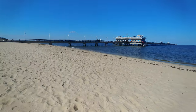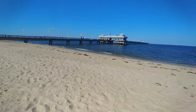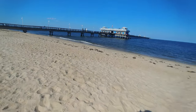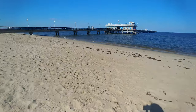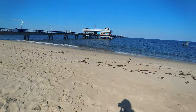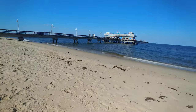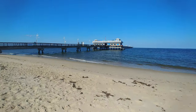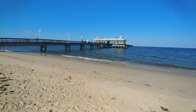Beautiful, quiet. It's awesome. And we're gonna go down here real quick because I just love the shots from underneath the pier. So let's go check it out real quick. That water is actually pretty cold now, so. Beautiful, but cold.